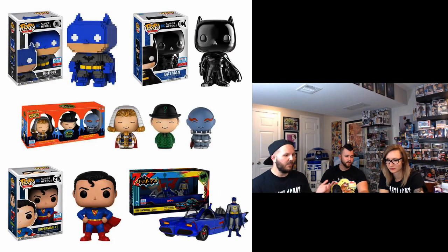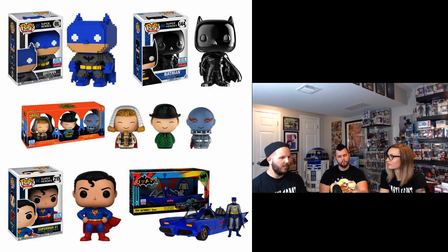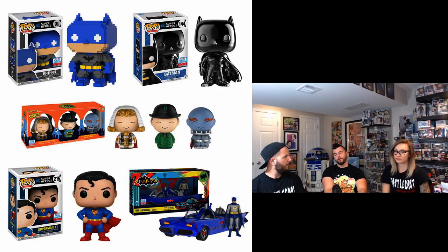And then here's DC. DC has really nothing too much to look at other than that black Batman, which I like. The one colored Batman seemed to be going for the brick look a lot these days. Batman's actually kind of nifty. It looks too similar to Lego, and a lot of people are complaining. Their brickheads, I don't know what the market's going to be like for those.